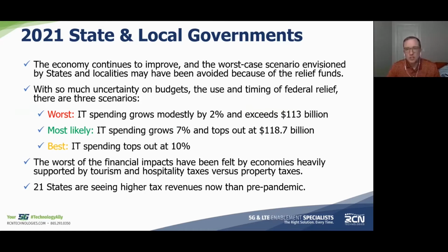Just looking at state and local governments in general, the budgets and the economy, we know that these relief funds have really helped avoid kind of a worst case scenario. With my role, reading through city and county industry organizations, they are very, very relieved for these funds to have come down from the federal government to help right now, because budgets are so uncertain. We know that the financial impacts have been affected by tourism taxes, hospitality taxes, depending on what state you're in.